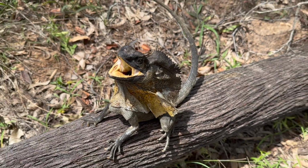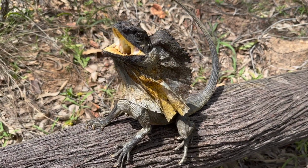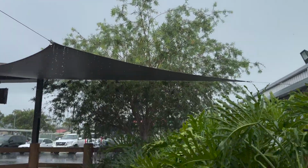We've seen plenty of frillies this trip and we've already photographed them and got some cool videos, but it's so nice to see these big buffheads. Oh, we love that. Bit of rain.